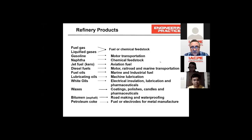Bitumen or asphalt, as we call it, is basically for road making and waterproofing. And then your petroleum coke that comes off the bottom is going to either go to fuel or be used in electrodes for metal manufacture. Next.